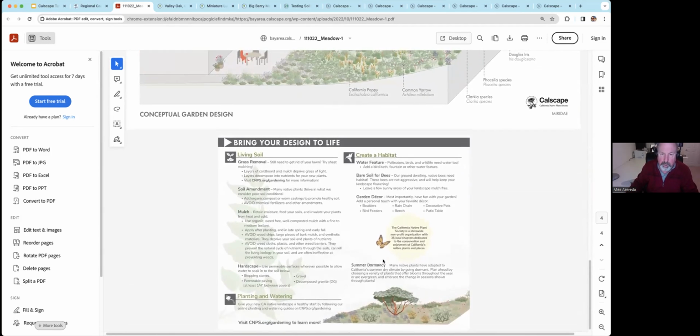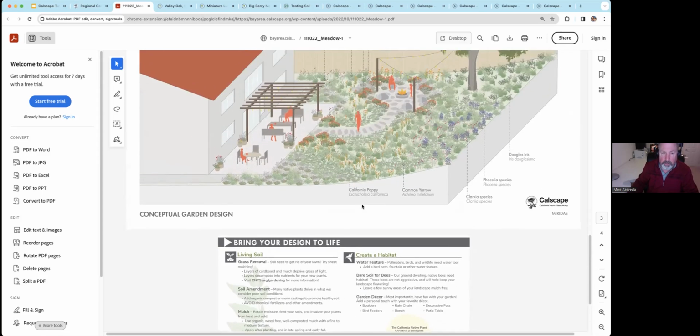And at the bottom, it says bring your garden to life, and talks about living soil, grass removal, soil amendments, mulch, planting and watering, visiting cnps.org/gardening to learn more, create a habitat, and talks about water features and bare soil for bees. And in my neighborhood, there just isn't much bare soil left. And many bees actually need bare soil in order to nest. So when I've got my garden that has bare soil in it, there are a lot of bees and lizards and all kinds of other animals that are nesting in my yard that can't nest anywhere else in my neighborhood. And then garden decor and things like that. Okay.